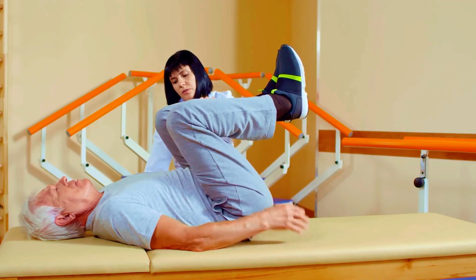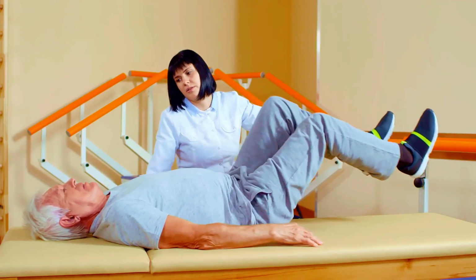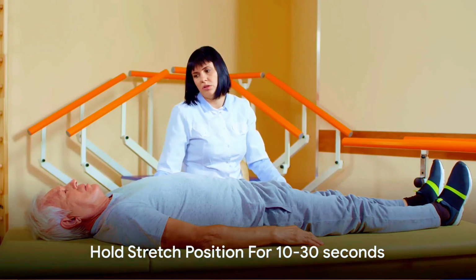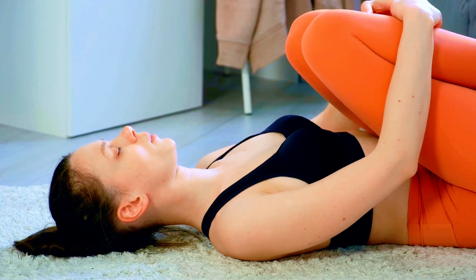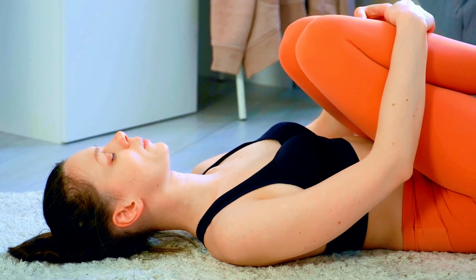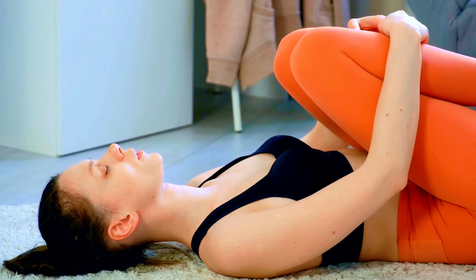Ensure that your back remains flat on the ground at all times, avoiding any arching or straining. This is crucial to performing the stretch correctly and preventing any harm. Hold this position for approximately 10 to 30 seconds. Feel the stretch deep in your lower back and glute muscles, relieving any tension or stiffness that has built up. After you've held the position, gently and slowly release your legs and return them to their extended position.